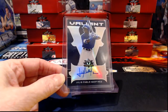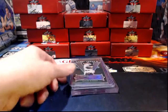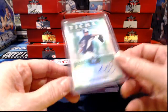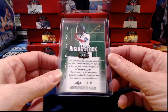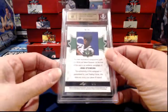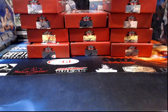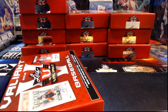All right, so this is Julio Pablo Martinez starting things off for the Texas Rangers. It is numbered to 25. Behind that, we have Taylor Widener, and Taylor is numbered to 99 for the Arizona Diamondbacks. And next up is Ryan Weathers for the Padres to 99. There's Mr. Acuna. Braves can kind of relax right off the bat. Acuna numbered to 35. Our graded card here, he happens to be a subject of a trade. As a matter of fact, he ended up going to the Yankees in January. That is Josh Stowers. It's numbered to 5. And the card autograph is to 10. Card graded out as a 9.5. And of course, as we saw, numbered to straight up 5. So not a bad way to start things off tonight.